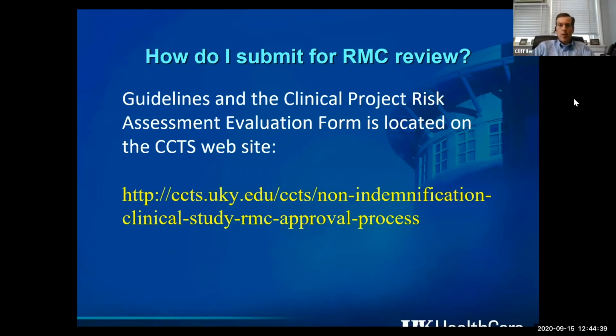Now, there are several, I don't know how many because it's been so long, but it is not uncommon for us to have questions and to maybe have to tweak some language, but our goal is to get you to the finish line, okay? Our goal is not to stop your research. We are a research institution. This is what we do. So our goal in legal is to get you to the finish line.